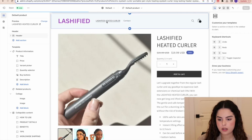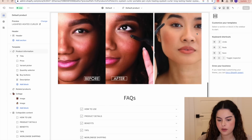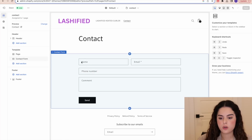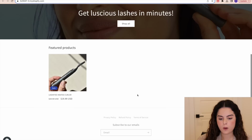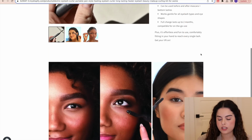So everything looks good here. Let's check the product page. As you can see, everything here looks good as well. And let's check the contact page. So if customers have a question, they're going to fill this out and contact you. So now we're done. Let's exit out. Now you want to view your store as a customer. So this is what your store looks like. Homepage is fine. Let's check out the product page. The product page looks clean.